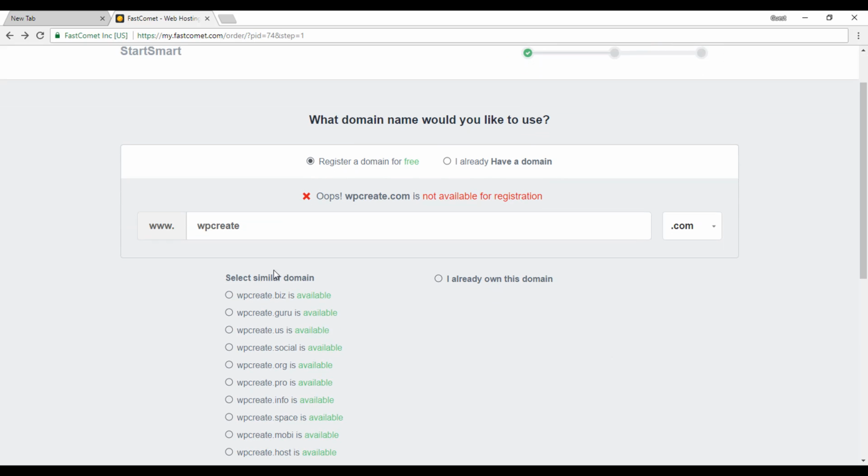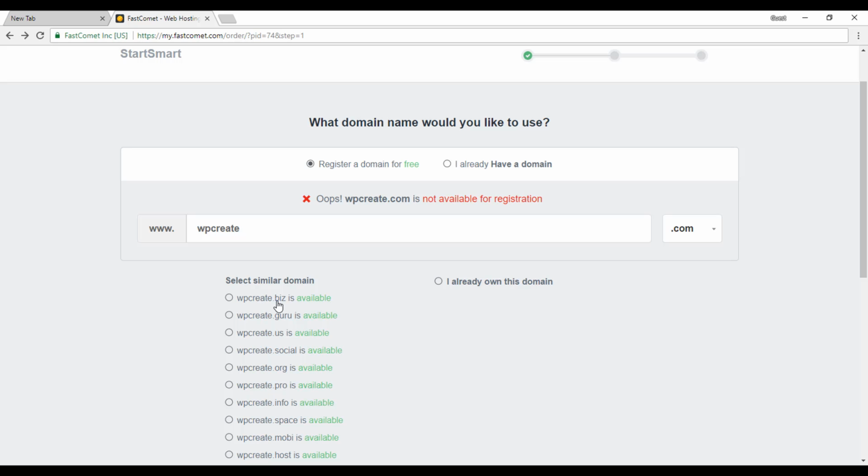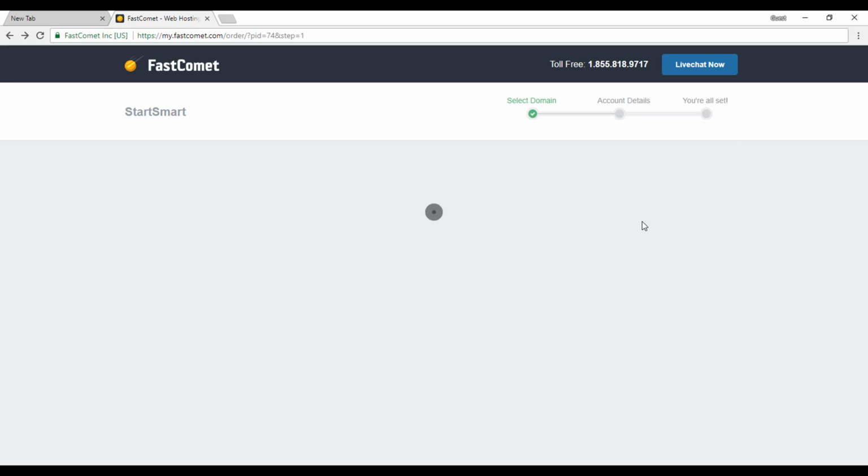So you can either go ahead and choose a different domain name extension, such as .biz, .us, .org, and all that stuff, or you can just type in something else right here. So just tweak it a little bit. Just add maybe one more word, or just add something that will help you create a unique domain name. So for me, Created is available. I'll just go ahead and choose that.